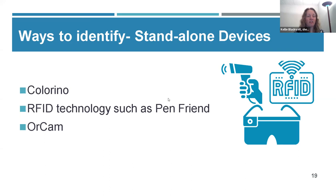We just got this in our lending library. And I have a video on that, so I'm not going to talk much about it, but it's a way for folks to identify things.